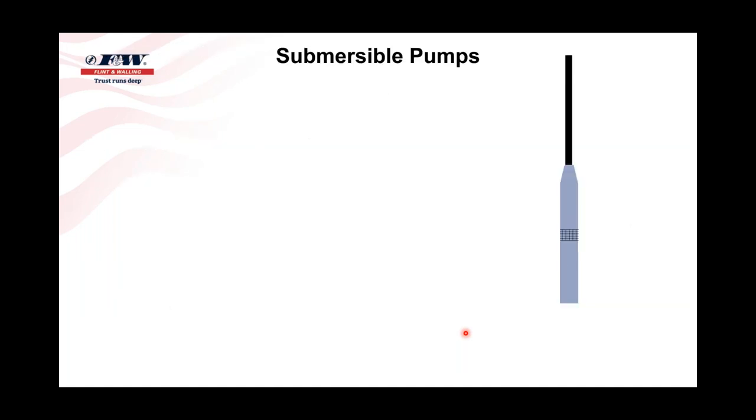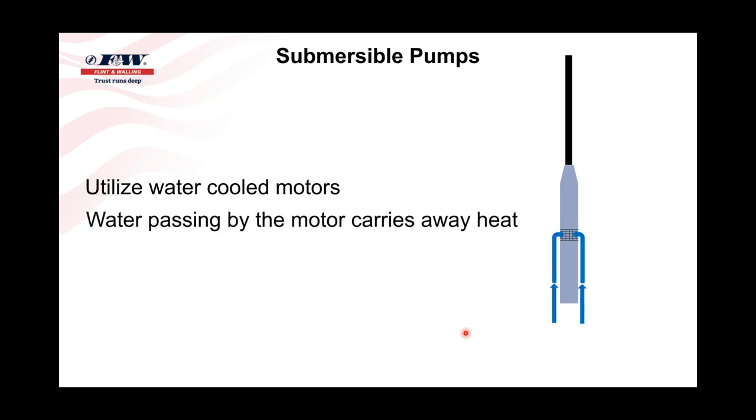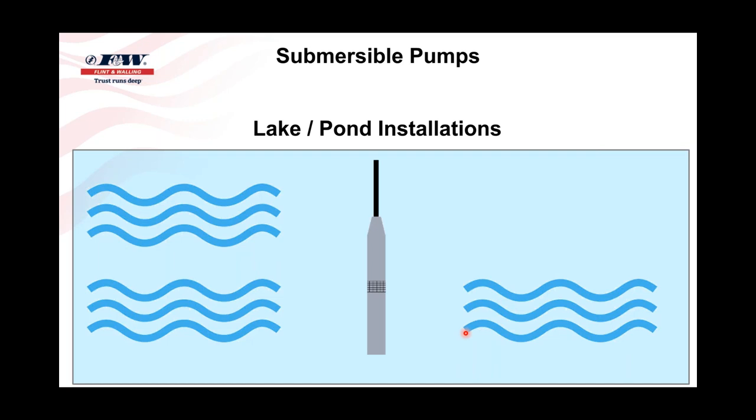But when it comes to a submersible pump being used in a pond, again, these are water-cooled motors, and it's the water that typically passes by that motor that carries that heat away. And again, when these are in wells, that's a naturally occurring thing because this pump is sitting down in essentially a piece of pipe. But when you take this pump and put it out into a lake, and you power this up to irrigate, where's the water going to enter? Well, I can answer that. It's going to come right through the sides. You're not going to get a lot of water flowing past that motor.